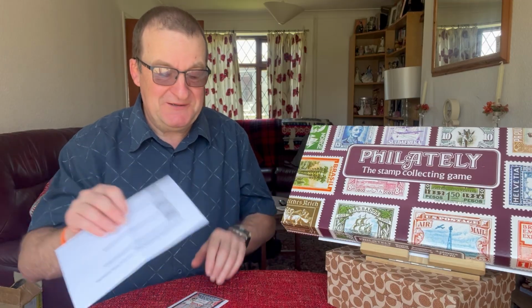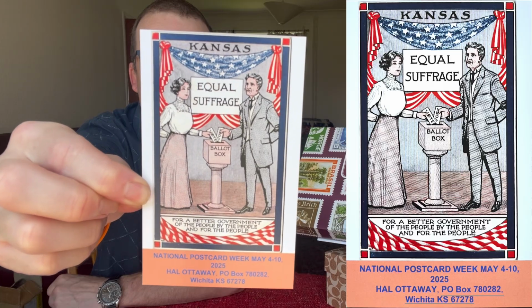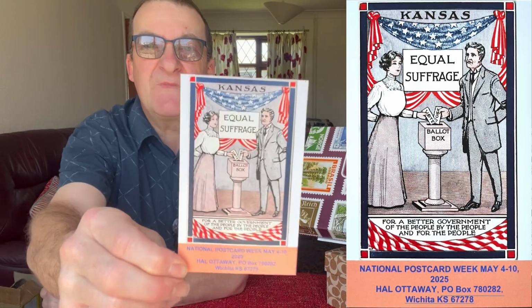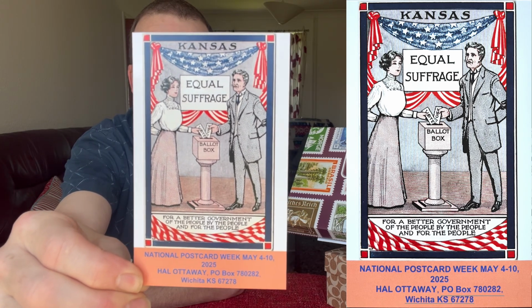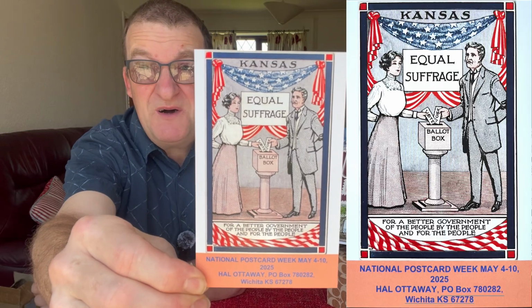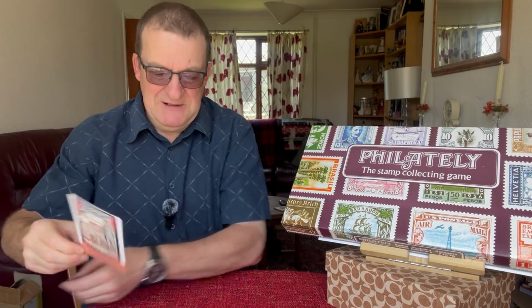The boss, the Yoda of the Wichita Postcard Club is Hal Ottaway, and Hal has included in this sending his own National Postcard Week 2025 card, which is a nice reproduction. The design for this equal suffrage card on the front is from the Topeka Good Government Club 1912. So it's a 1912 card used here to promote the National Postcard Week 2025. My thanks to Hal for including this. That's another one that goes into my own postcard themed postcard collection. A lovely card.